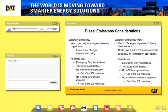One of the challenges, as we highlighted before, for diesel product, especially in North America and the United States, but many other countries as well, is related to the emissions requirements for diesel engines and diesel generator sets. Starting at a high level, in North America we have two different classes of diesel generator set being sold today: stationary emergency for standby applications, or your Tier 4 interim or Tier 4 final certified product moving forward. So I wanted to review this at a high level here.